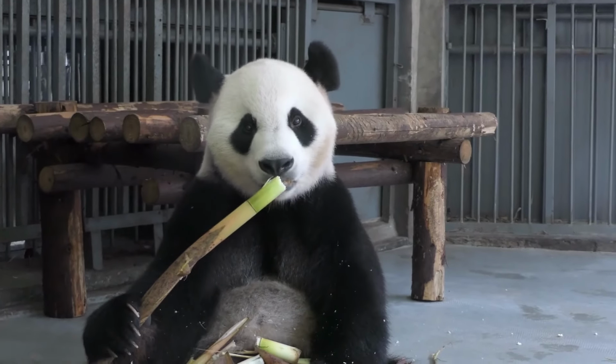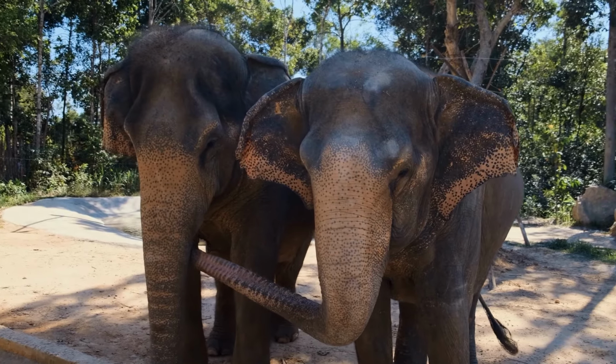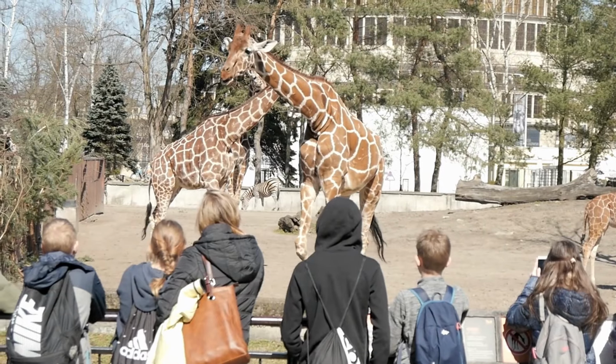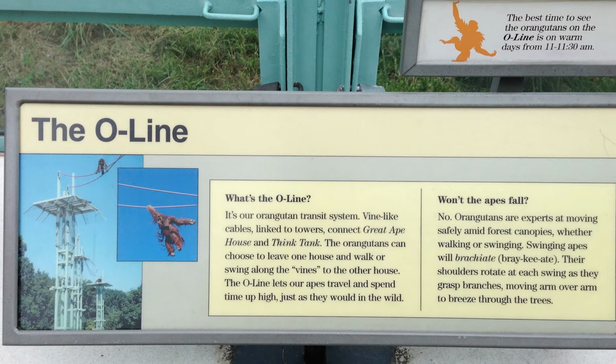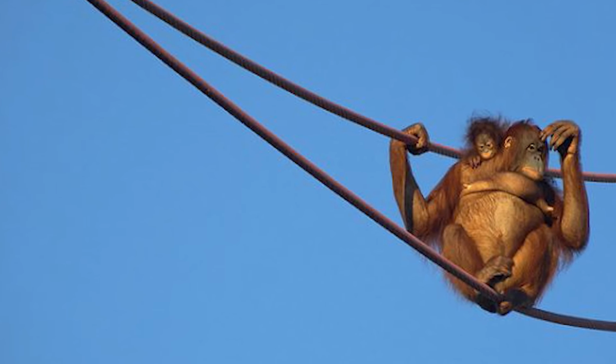If you plan to visit, make sure to see these famous animals because they'll only be here until early December 2023, when they'll go back to China. As you walk around, look up once in a while under the orangutan transport system, known as the O-Line. You might see orangutans swinging on cables between tall steel towers.